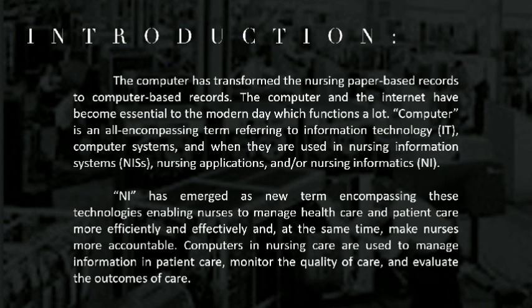Computer is an all-encompassing term referring to information technology or IT, computer systems, and when they are used in nursing, information systems, nursing applications, and/or nursing informatics. Nursing informatics has emerged as a new term encompassing these technologies, enabling nurses to manage healthcare and patient care more efficiently and effectively, and at the same time make nurses more accountable. Computers in nursing care are used to manage information in patient care, monitor the quality of care, and evaluate the outcomes of care.